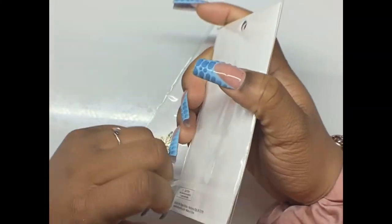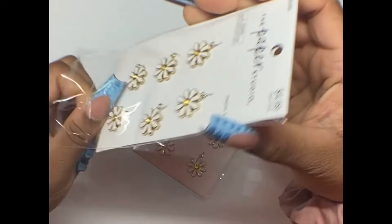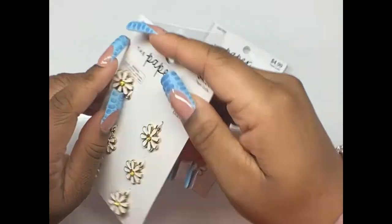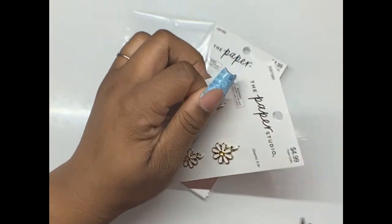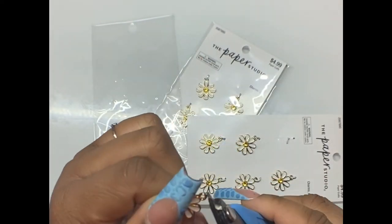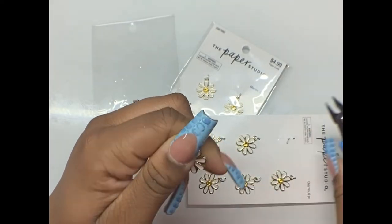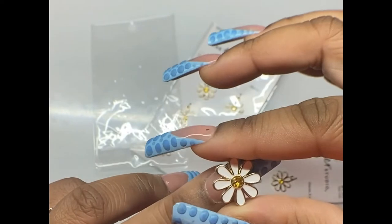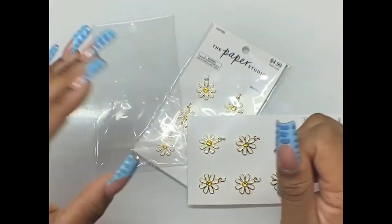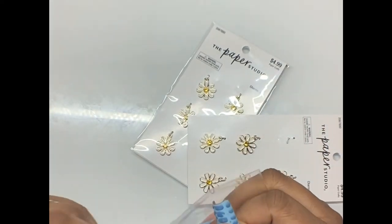Alright y'all, so it's time to move on to the good stuff. So these were the charms I was telling y'all about, the kawaii charms. These are actually buttons. They are by the Paper Studio. They were 50% off when I got these. I don't know if the sale is still going on, but Hobby Lobby usually has sales. They're on and off. So if you weren't able to catch it this time, you'll probably catch it next time.